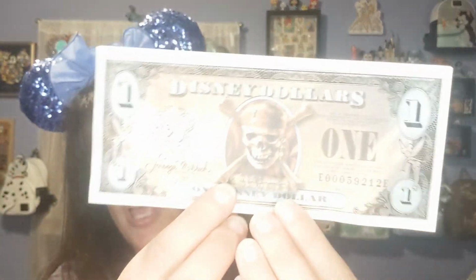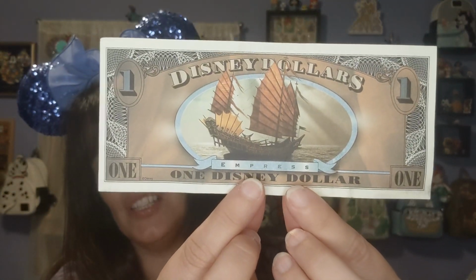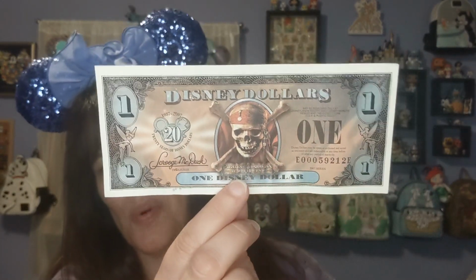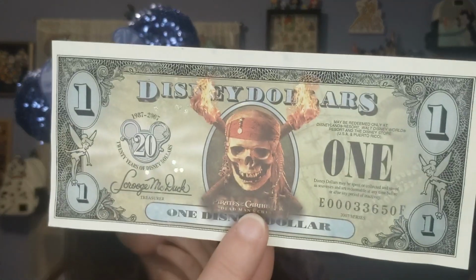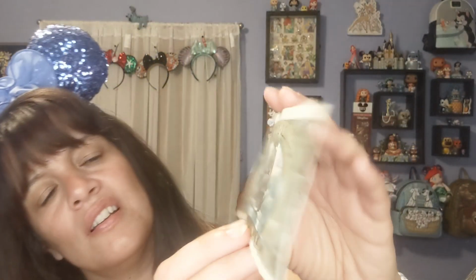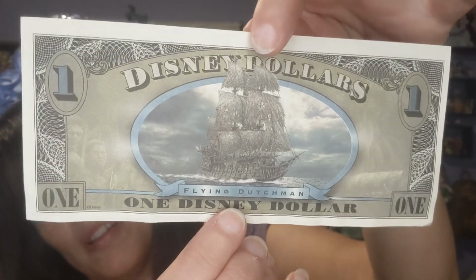And then this one too came with it, and this one is the Empress. Look at that. Isn't that awesome? Ha! I love this one. And then the last one is this one right here. And we have the Flying Dutchman. There you have the Flying Dutchman.